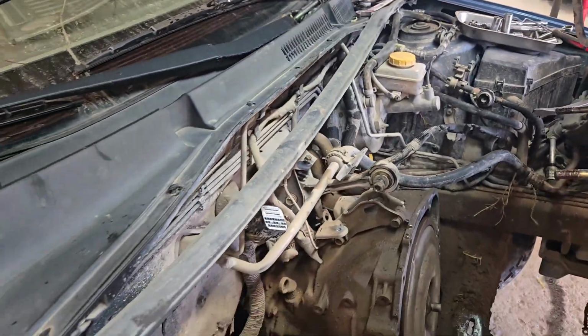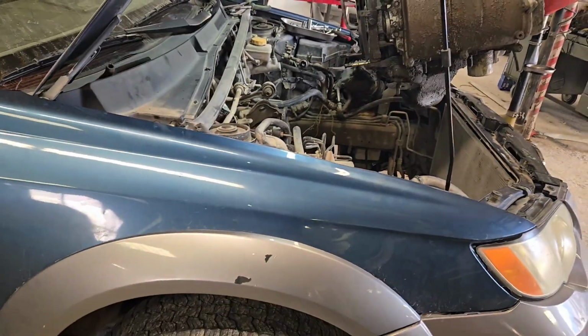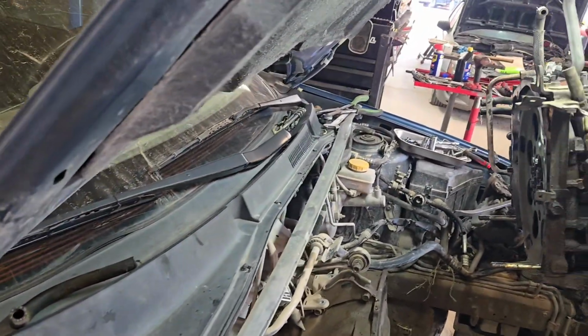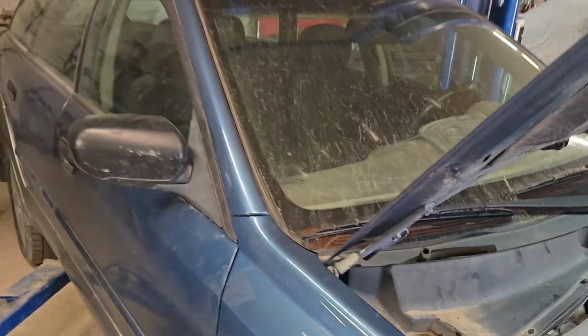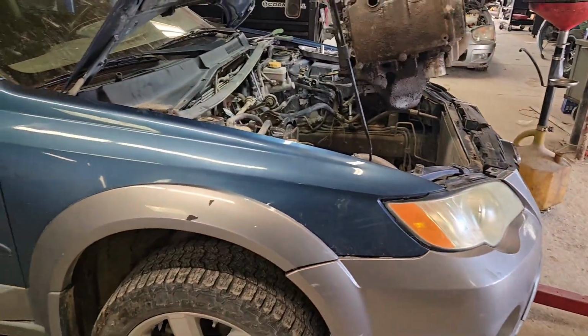Clean it up. It's a relatively high mileage car, but by the time I'm done, we'll have an engine in it that should be reliable, and make somebody a reasonably priced car that they should be able to get around in. A to B. I like to do a lot of A to B cars around here.